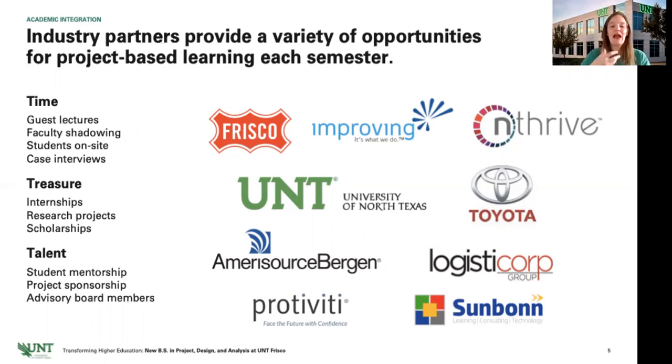They have an opportunity to not only work on real world problems and find solutions for these companies or government entities, but they also get to meet many of the people that work in these industries, get to be mentored by them, hear feedback, hear about their career path, and get an opportunity to perhaps in the future be involved with an internship opportunity with some of these companies and industries.